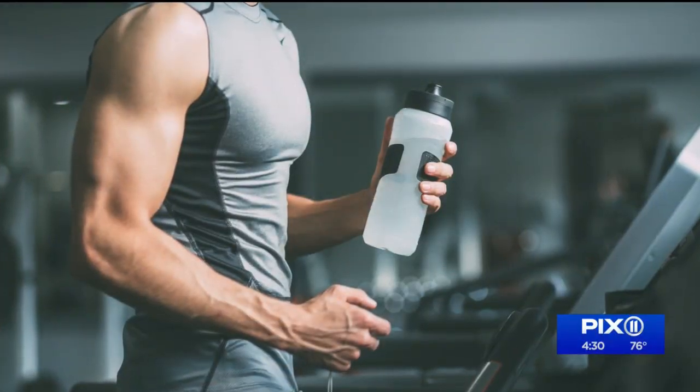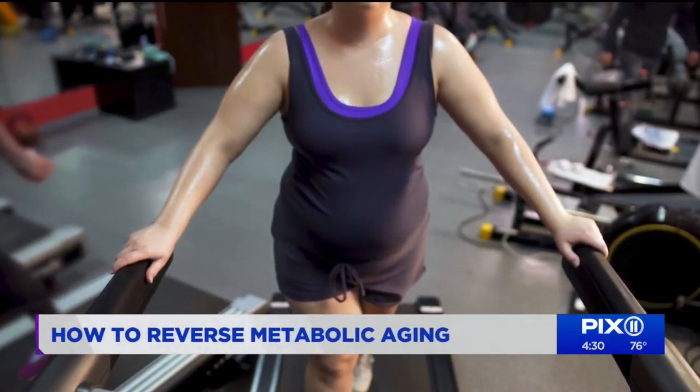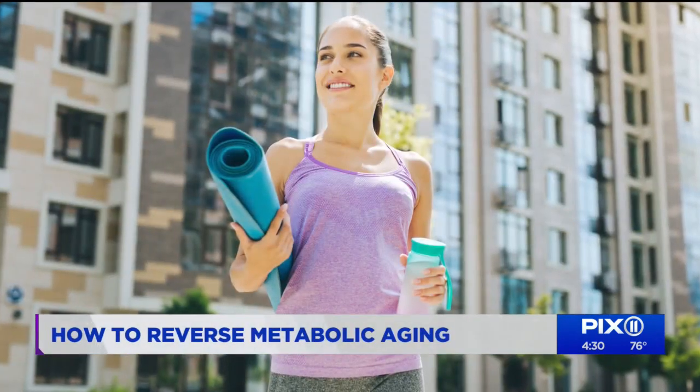Reverse aging by improving your metabolic health. Just a few changes could help you look and feel younger.